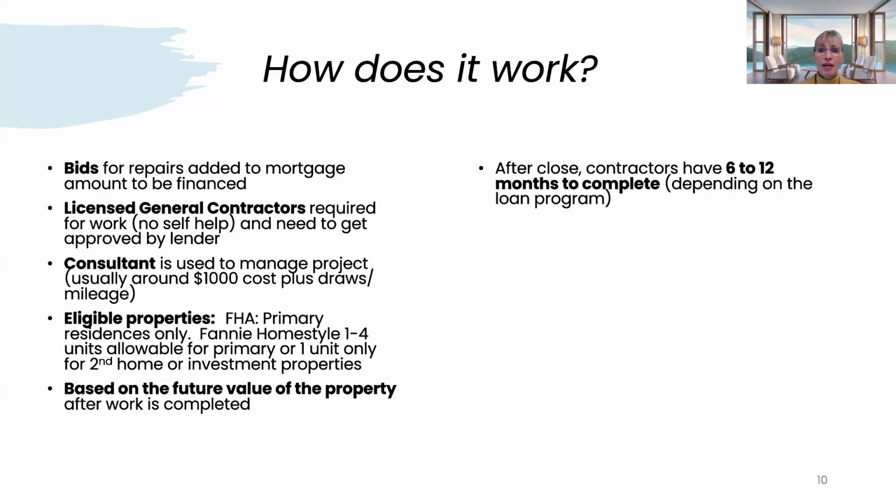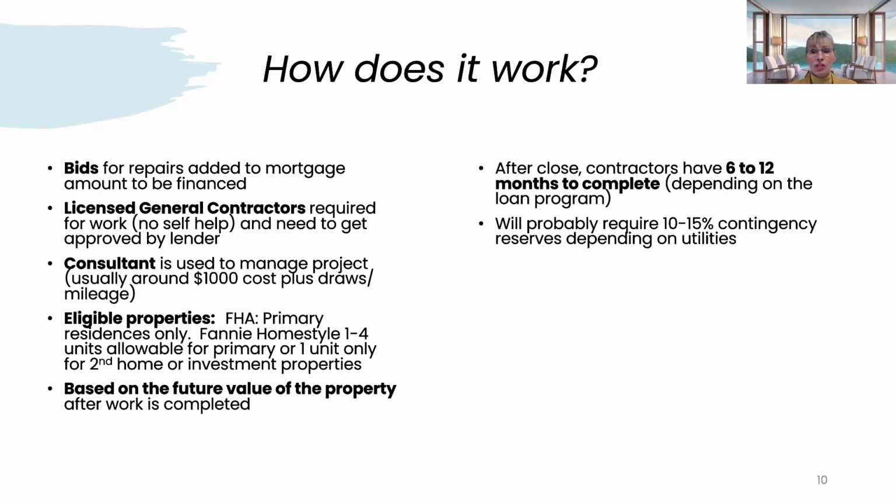Okay. The contractors, we like to have the property completed within 6 months. They will allow with Fannie Mae loans up to 12 months, but that is a drop dead date. Oftentimes these properties don't have utilities on, so they will hold back a 10 or 15% contingency reserve. If you don't use that, it will get applied towards your principal. The closing, whether it's a refi or whether it's a purchase, will take about 60 days.